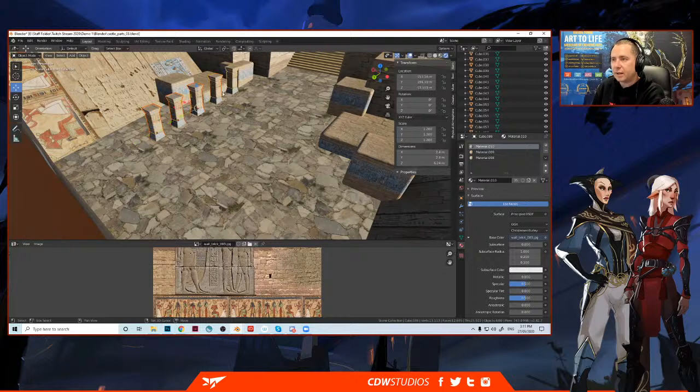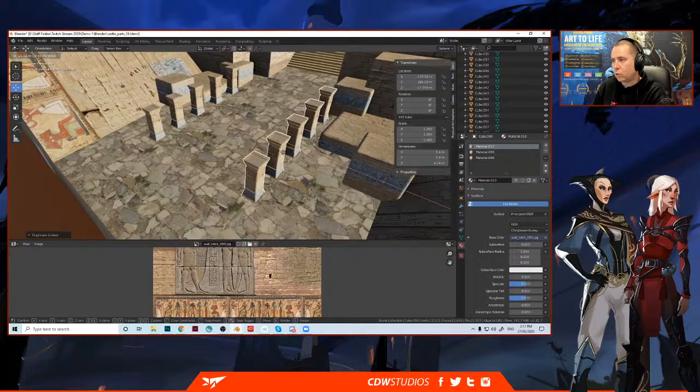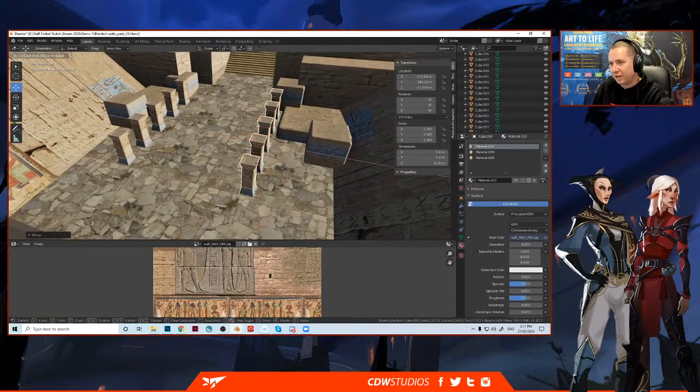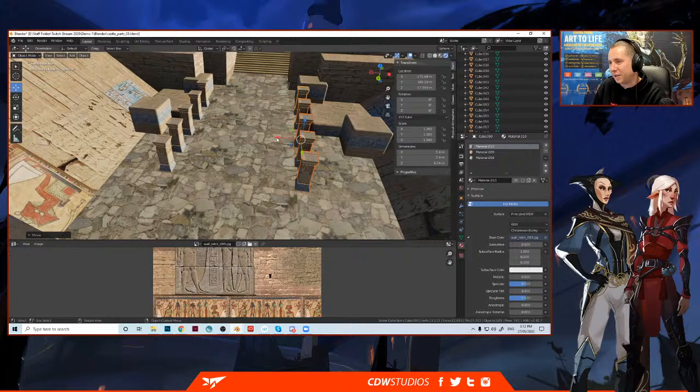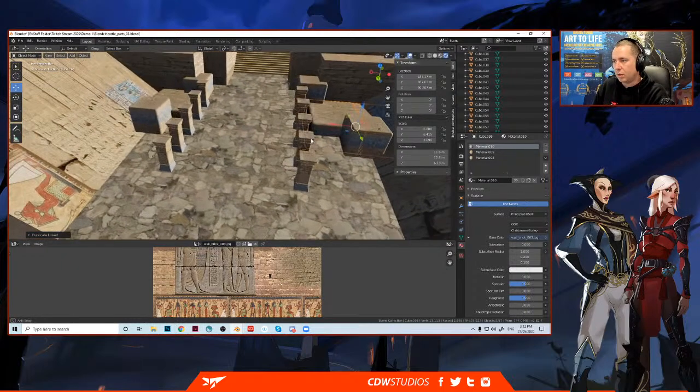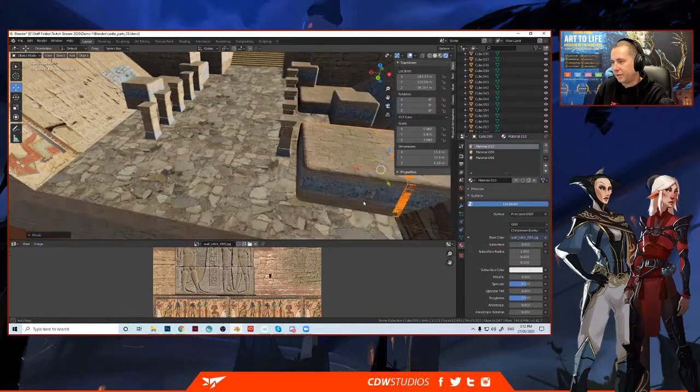Shift, select, T, escape. I have no idea how long this is going to take to render and stuff when we get to do all that. Whatevs, we'll worry about that when we get to it, eh?